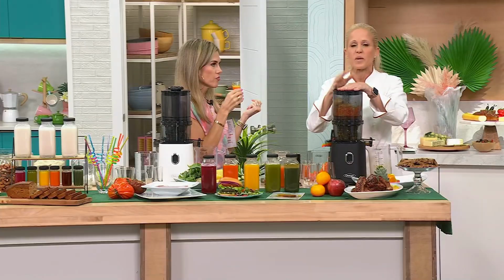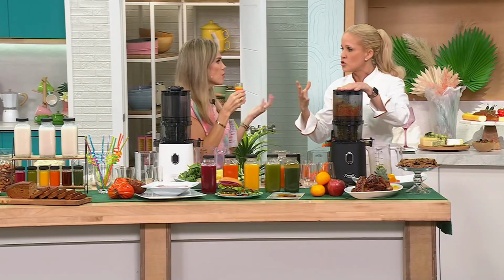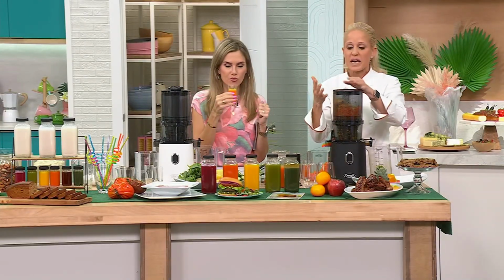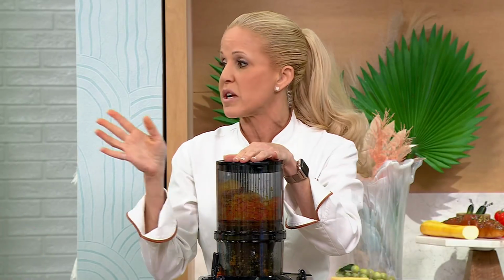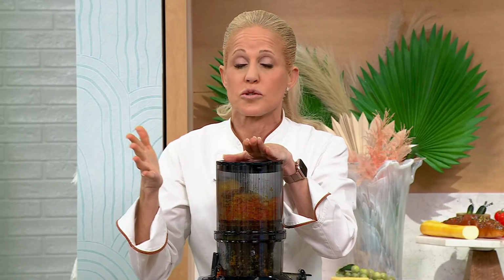It lasts longer, by the way. That's the amount of time that the nutrients are at their height, right? At their peak. Four reasons why you need a juicer. First of all, this is natural energy. If you're buying energy drinks, or if you don't think it has as much sugar in it as it does, it does. That's just the truth.